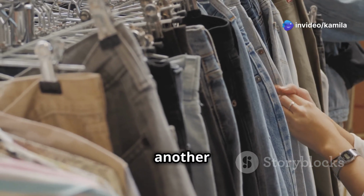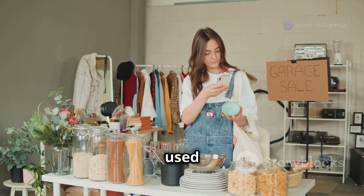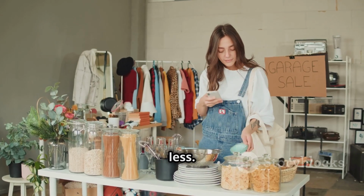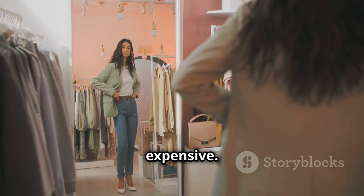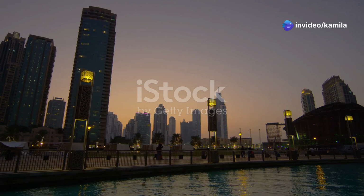Buying used items is another great way to save money. There are websites and Facebook groups where people sell used clothes, furniture, and other things for much less. Looking good doesn't have to be expensive. Be creative, and you can find great deals and still look your best.